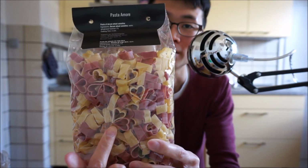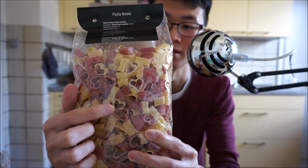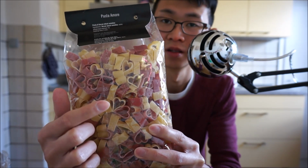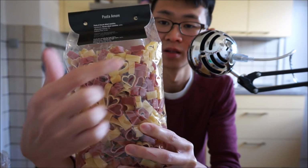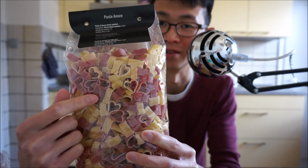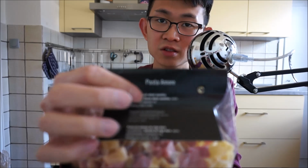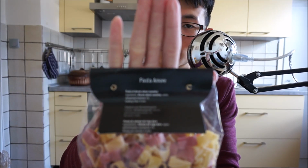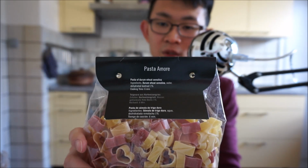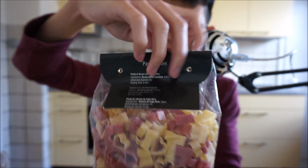It's called amour, or love, because it's heart shaped. The pasta is heart shaped and it comes in 2 different colors. The standard yellow pasta, and then there's the red color, which comes from dehydrated beetroot. I'm not too sure if the camera will focus on the packaging, but it says here the noodle is colored using beetroot.